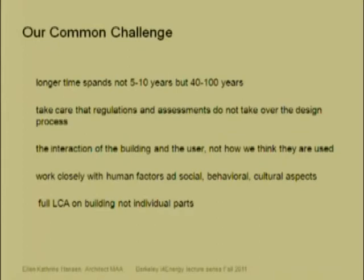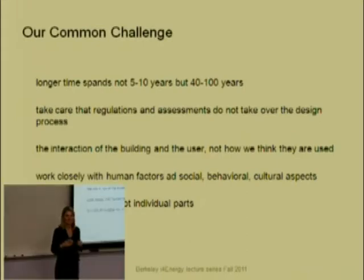So we have to try to force ourselves, when we talk about these houses, to look upon them in a 40 or even 100-year span, because the challenge we're facing now is so important. So it's not enough just looking for the next regulation. I also think that, at least in Denmark, and maybe it's the same here, we are very, very aware of regulations and assessments, and it's so easy to judge and to look at houses and how they perform.